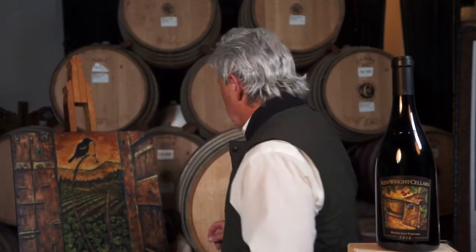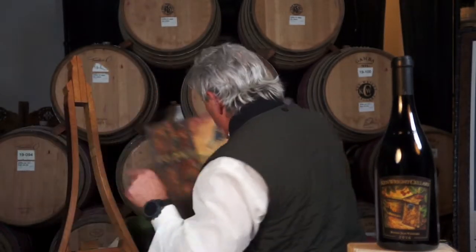Our next single vineyard site, so single site, would be Bonnie Jean. Bonnie Jean is in an area, in our introduction we talked about being on Savannah Ridge. We were in the Bonnie Jean vineyard. This is the wine you're tasting today. Bonnie Jean is planted, as the label would make you suspect. And I actually have the artwork for this as well.